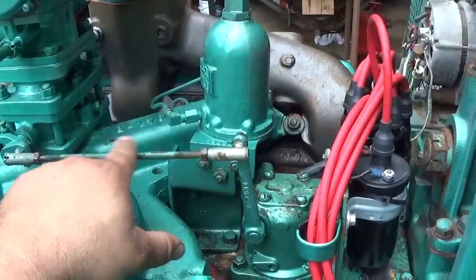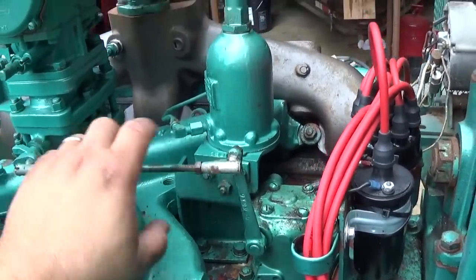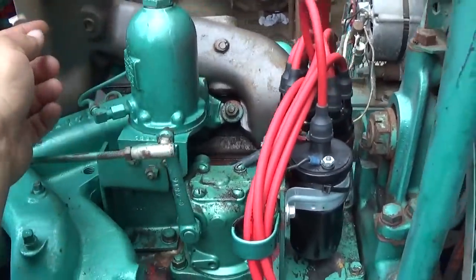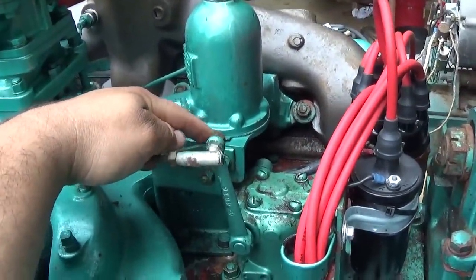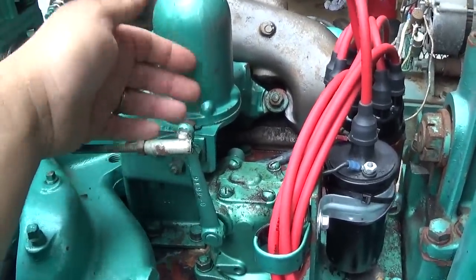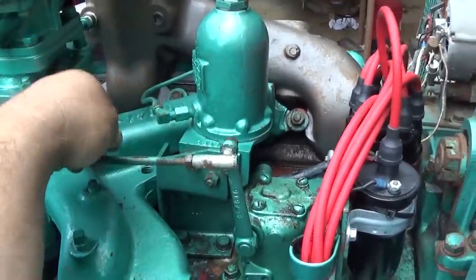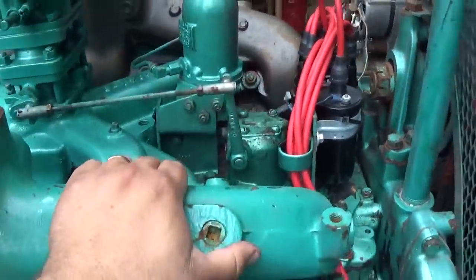Whether it be adjusting the linkage here, the link between the governor arm and the throttle, taking the vacuum booster out of the system in case there was a vacuum leak around the diaphragm, which happens on these when these things get 50 years old. That diaphragm will start leaking, you'll get a vacuum leak. Looking at the governor, let me go around back to the other side.